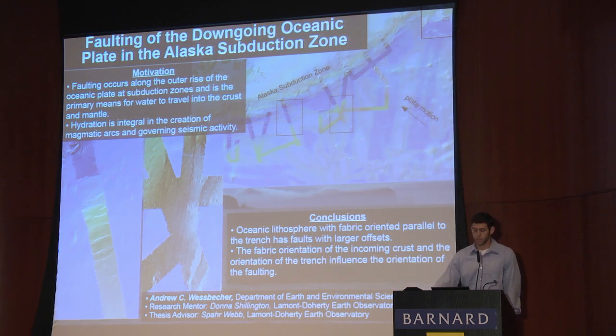It's important to study this hydration because it's integral to the creation of magmatic arcs and controls seismic activity. This last summer, I went with a team of researchers on the research vessel Langseth to the Alaska subduction zone to look at the bathymetry and subsurface structures of the outer rise.